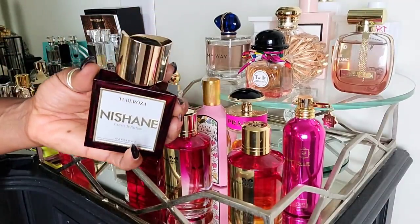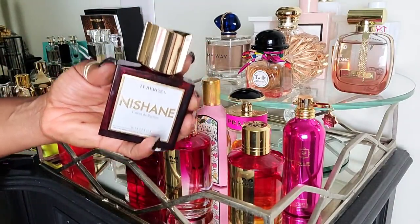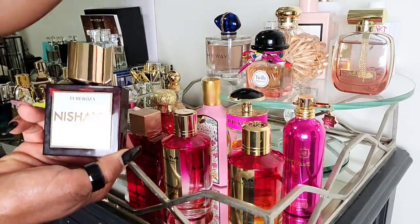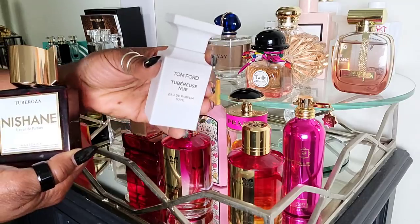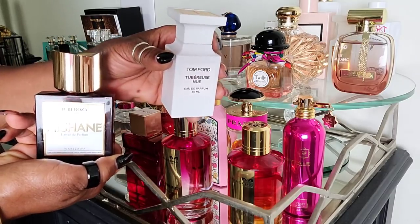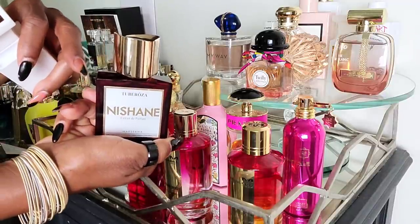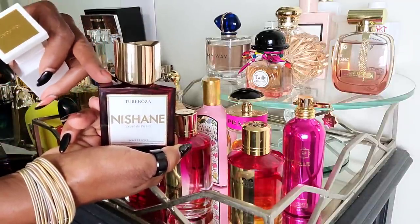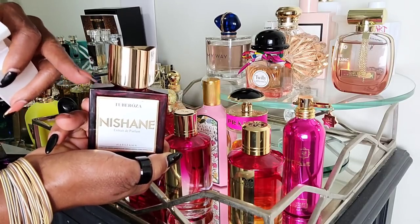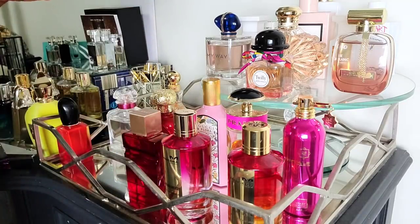All right, so another one I want to add is this Nashani, and it's Tuberosa. Y'all, this smells so pretty to me. I'm gonna say between these two, I like this one when it's cold. I like this one anytime. I really love this fragrance, y'all, because it has a memory attached to it. But this one, I love it. It's not as strong to me as the Nashani Ani. But for some reason, I like the tuberose in here. I want to say better than the Tom Ford.